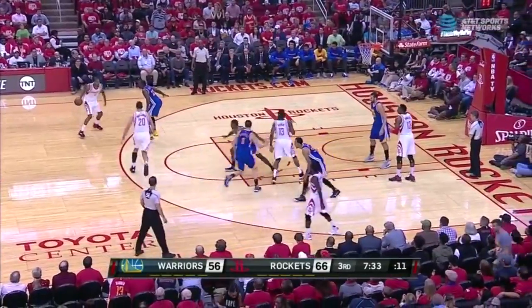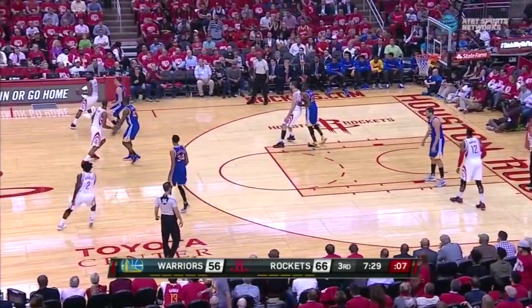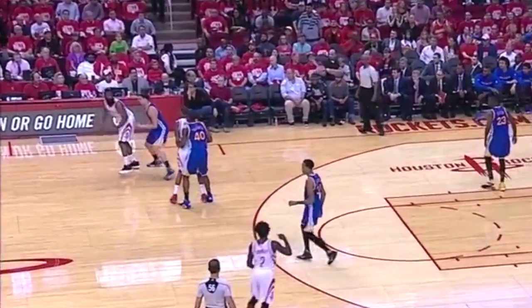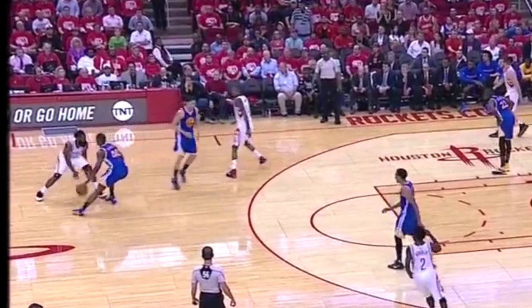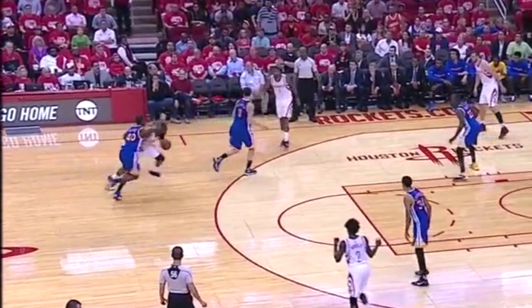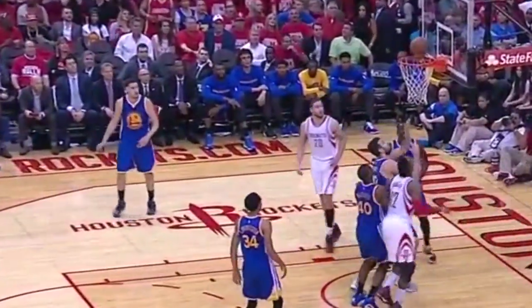In the third, it was Klay's turn to guard Harden, and on this pick and roll, Harrison Barnes hedges hard, but ends up giving him a straight line drive with his left hand. Klay should have been turned the other way and been able to at least stunt at him to try and slow him down. Instead, it's a layup.